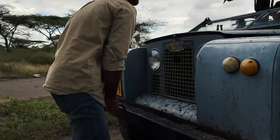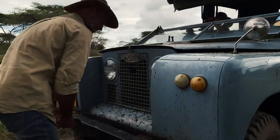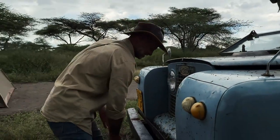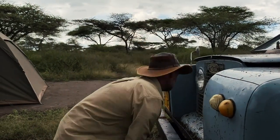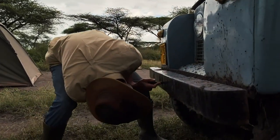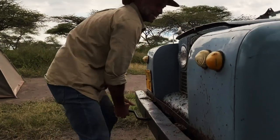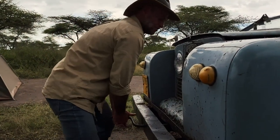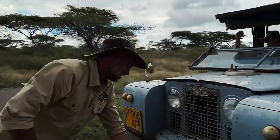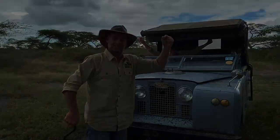It's out of gear, huh? Okay. Alright, you need a proper turn on this car. Oh, oh dear. Let's see, a little bit more oomph. Yes, yes.